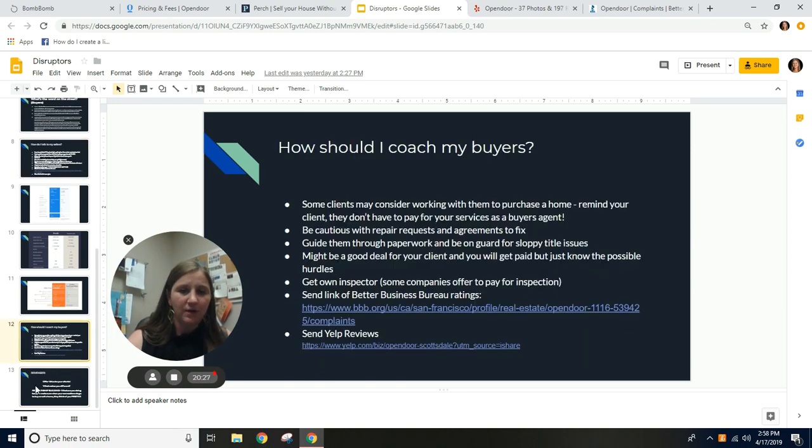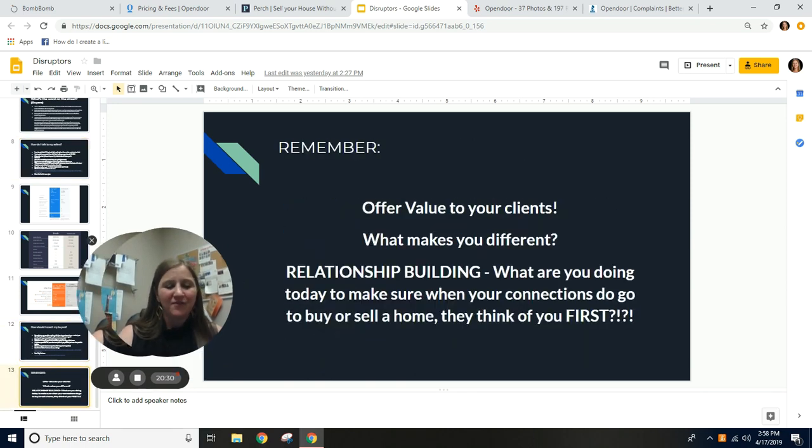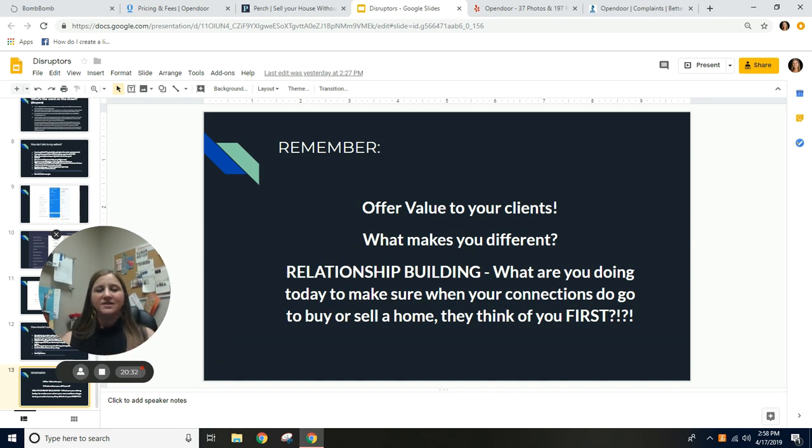And so I just want to close really quick. To remember, you need to offer value to your clients. So obviously the biggest thing is, as a seller, you can help them get more money for their home. But what else? What do you do that makes them different? Are they going to be able to navigate that contract as best as you can with all your years of experience, or with a broker?